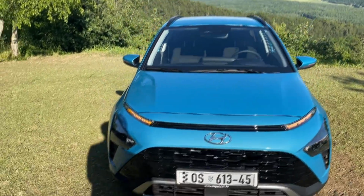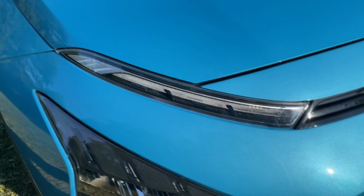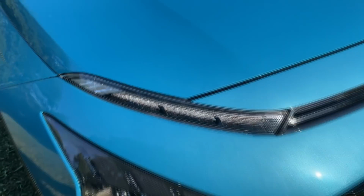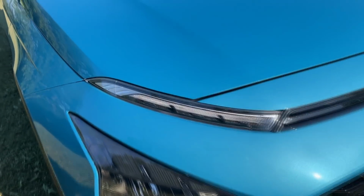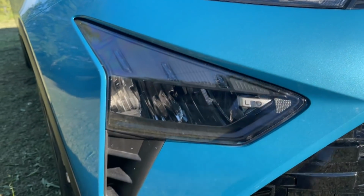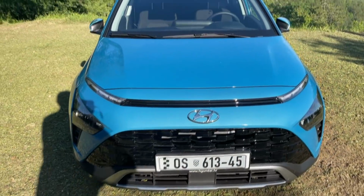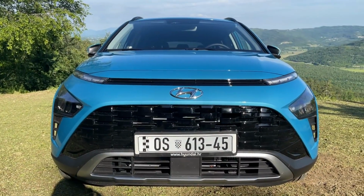Let's start with the headlamps. As you can see, here are the LED indicators. This would also be daytime running LEDs when you don't have the indicators on. The main headlight unit is here. As you can see, we do have the LED lights on this model. And the massive front grille makes it more robust and more aggressive. So just look at it from here.